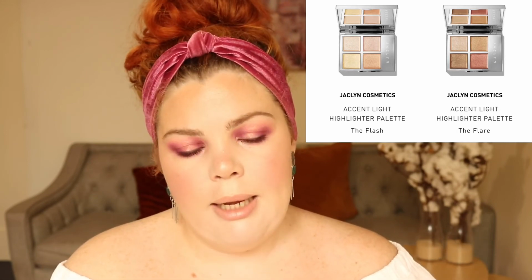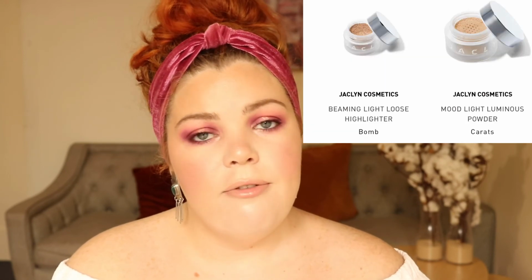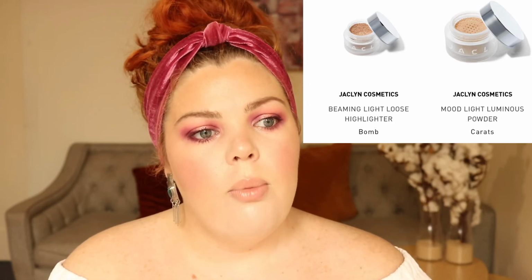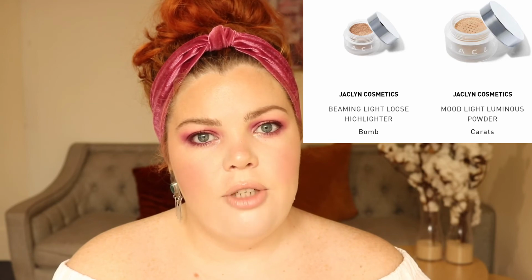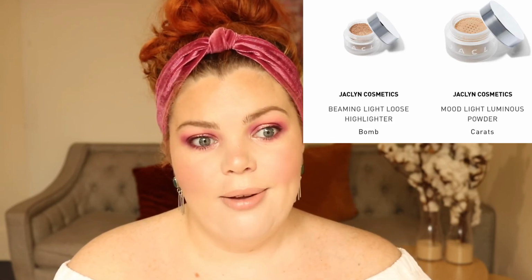The Accent Light Highlighter Palette, $88 in 2 shades, Flash for fair to light, and then Flare for medium to deep. Beaming Light Loose Highlighter, $42 in 5 shades. That is the Intense Loose Highlighter. And then we have the Mood Light Luminous Powder, $55, also in 5 shades, which is the softer highlight, which is the one I would like to check out.